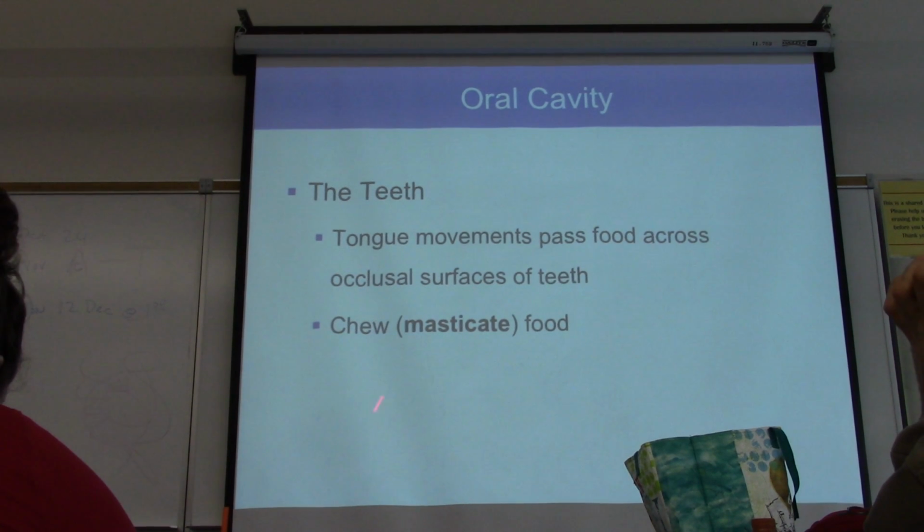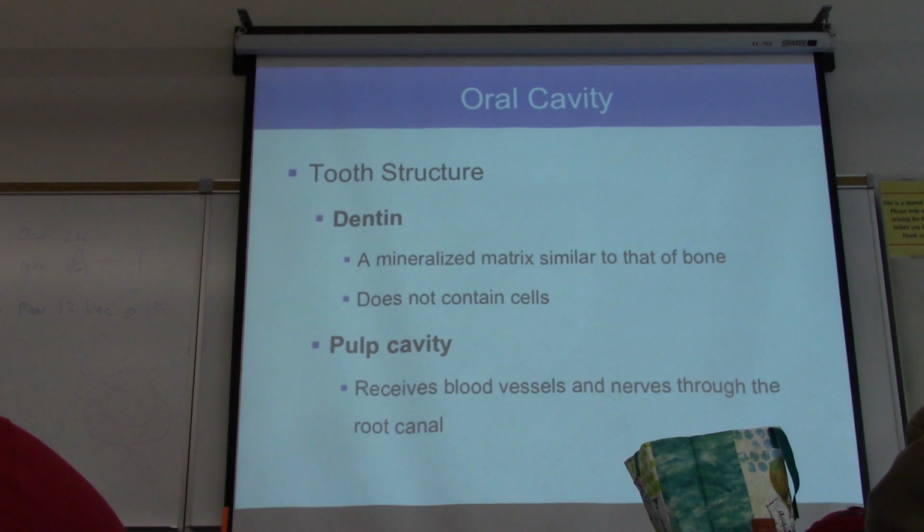The tongue moves back and forth and moves the food around so that you can masticate. Masticate means chew. You need to know a little bit about the anatomy of the teeth. The tooth consists of dentin. Dentin is the main component of your teeth. It's very acellular. Doesn't contain any cells. It's mineralized. It's sort of bone looking. I'll show you pictures in a second here.